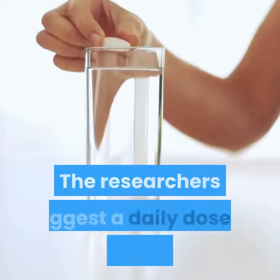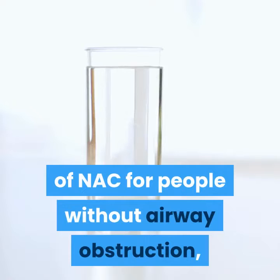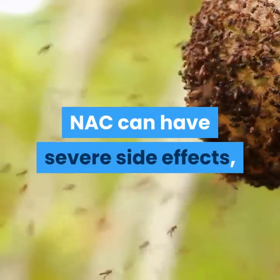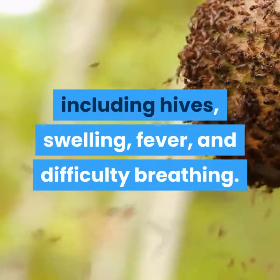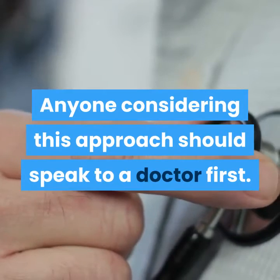The researchers suggest a daily dose of 600 milligrams (mg) of NAC for people without airway obstruction, and up to 1,200 mg where there is an obstruction. NAC can have severe side effects, including hives, swelling, fever, and difficulty breathing. Anyone considering this approach should speak to a doctor first.